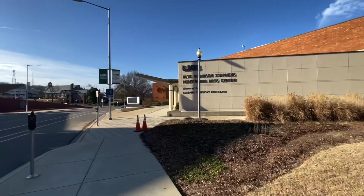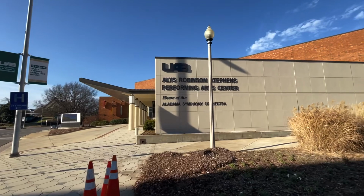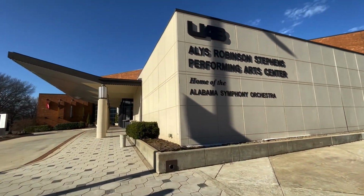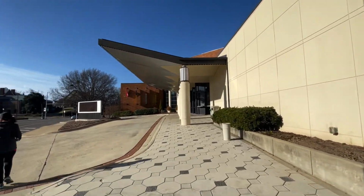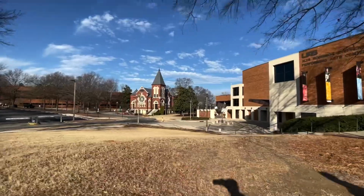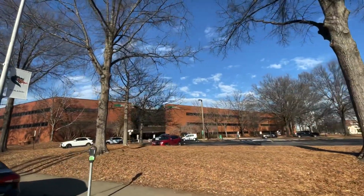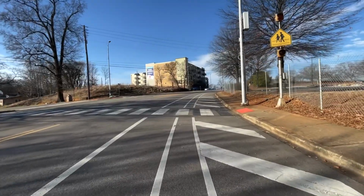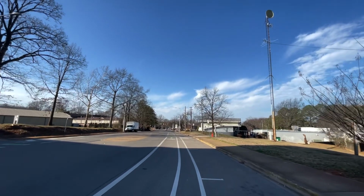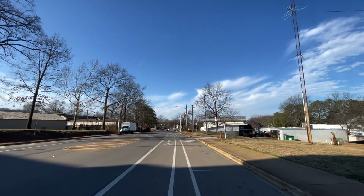So this location is a lot of great. This art center, Alys Stephens Performing Arts Center, has a lot of great performances. We come here once in a while to watch concerts and so on. I spent countless hours in this engineering building. Now we're leaving the UAB campus. There are multiple versions of this course over the years I've run, for however many years I've been running.